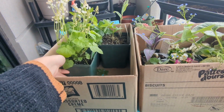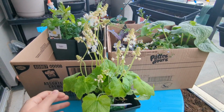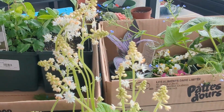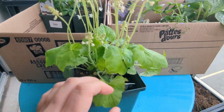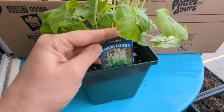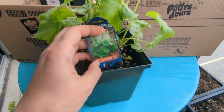And next, I just couldn't resist this plant. It has such cute little flowers. I wasn't going to buy it, and then I just like these flowers so much. I think they're so pretty. And this one is called a foam flower, I believe. Yeah, foam flower. It says US native. It was in the native section, so I think it's native to Canada as well.